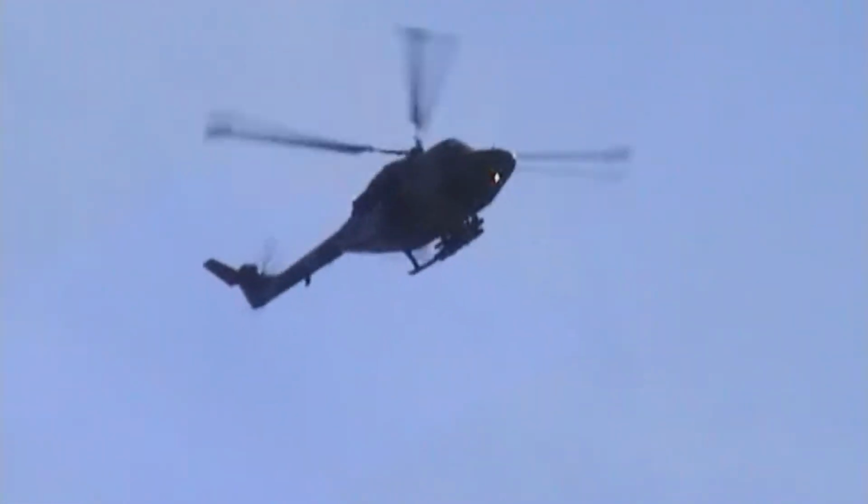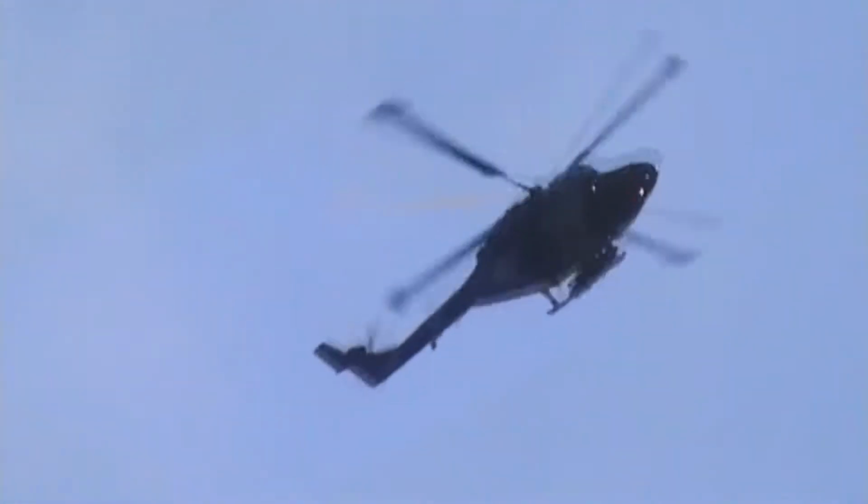Once he's got that rate of ascent, he will then pull power, pull back on the cyclic, which will have an amazing effect on the aircraft. I won't tell you what it is until you see it. You will see another one, I'll let you know. So there he goes. From a stationary hover, he backflips a helicopter.